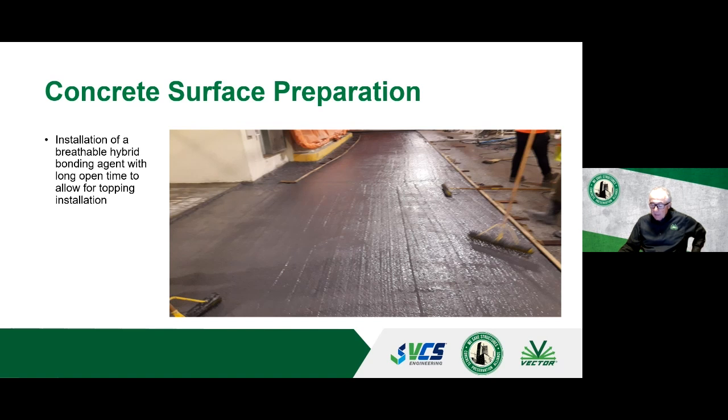So the long open time here is important of the bonding agent. Sometimes bonding agents can be more of a bond breaker if they cure prior to the application of the topping. I mean, typically wetting the concrete and then putting down a cementitious slurry is the best bonding agent. Again, as long as it can be kept damp and not allowed to dry out. So here they used a breathable hybrid bonding agent with a long open time to allow for the topping installation. And again, this was probably the most practical method, a good practical method that is for this particular project.